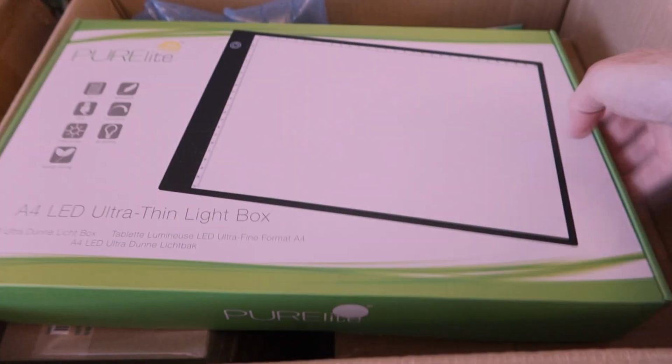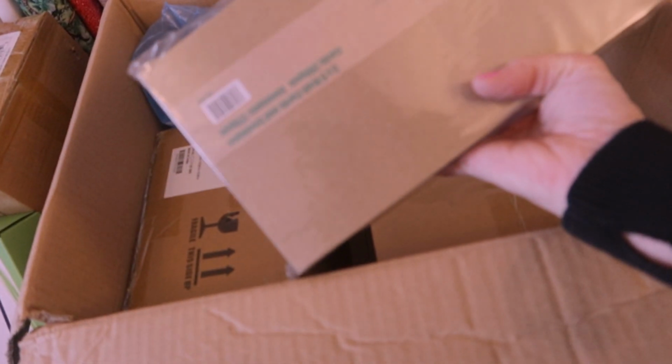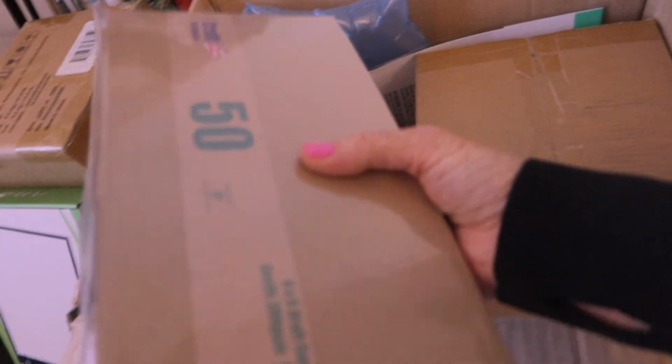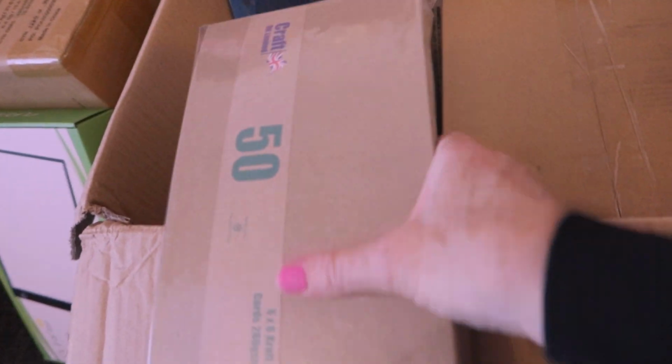Then we've got that's the embossing stuff there, so we'll put that over there a minute. Then here I bought a light box, an ultra thin light box. That didn't cost much either, it's about £16. And then in here I bought some of these pre-done, pre-packed cards. I quite like this look, the brown ones. And then I bought another Cricut mat, because my other one's a bit naff.